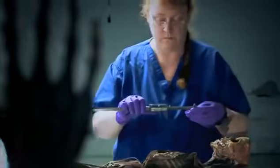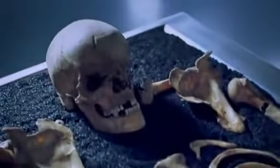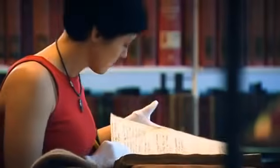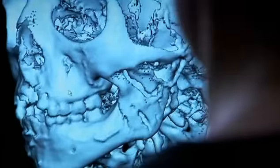It's very exciting for us to be able to take the skills that we use on a daily basis and apply them to look at historical skeletons to see just how far we can go. Forensic anthropology, facial reconstruction, and painstaking research will open new windows on history as dramatic personal stories emerge from long forgotten bones.